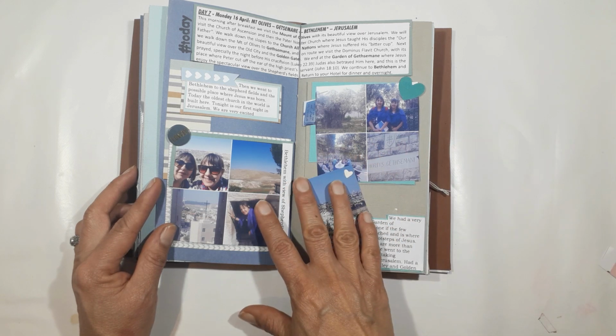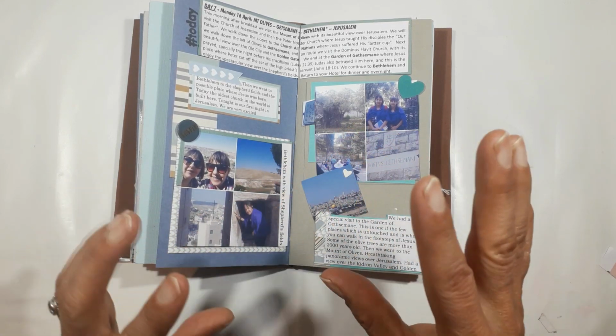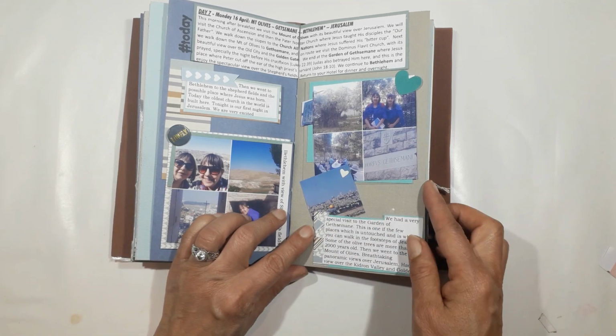But what was nice about this tour, we tried to do the more authentic bit, sort of where other people might believe it might have been. So that was quite nice.